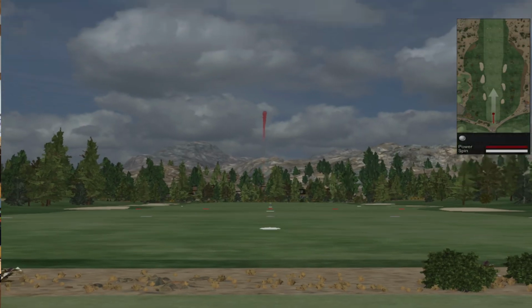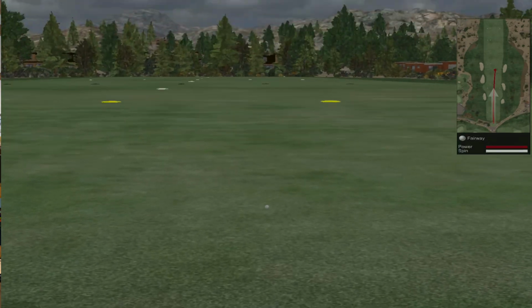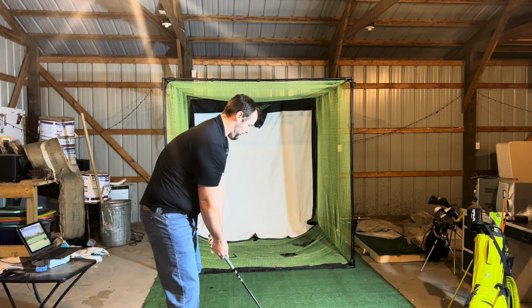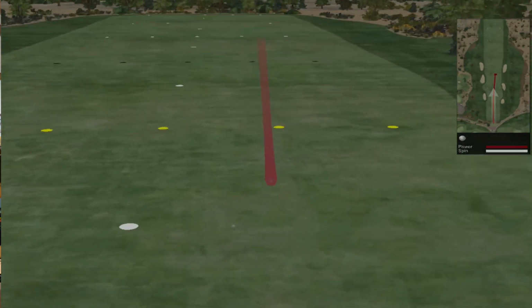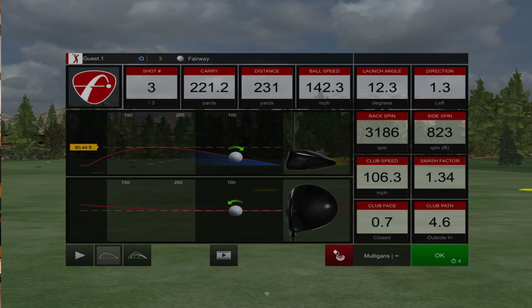All right, felt like I hit that pretty decent. I had some giddy up, that looked like about 230 roughly. About 225, only 3,300 spin, 12.5 launch angle. All right, I would say that was pretty flushed. Yeah, that looked like about 225 roughly carry, 230. Yeah, so those aren't bad numbers. Little low on the spin.